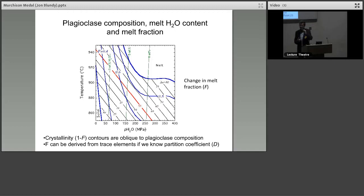So if you could interrogate a feldspar and get it to tell us not only the anorthite, the calcium content, but also the melt fraction, we could actually resolve this ambiguity. So the difference there is that that zoning leads to a drop in the amount of melt. Conversely, if it's due to temperature, there's no change in the amount of melt.